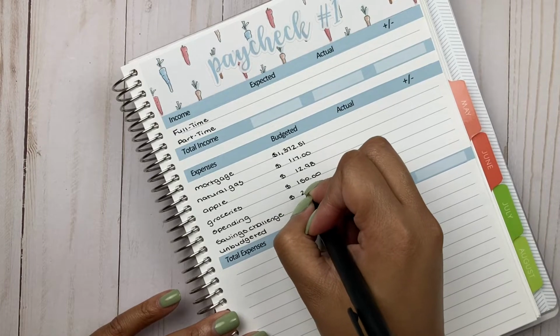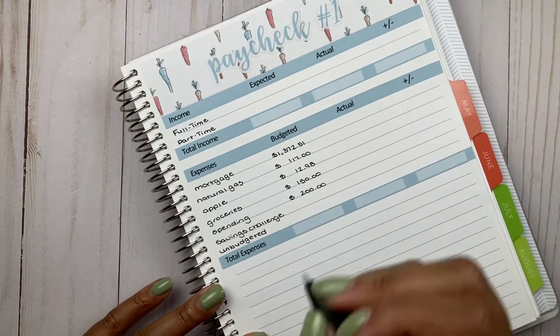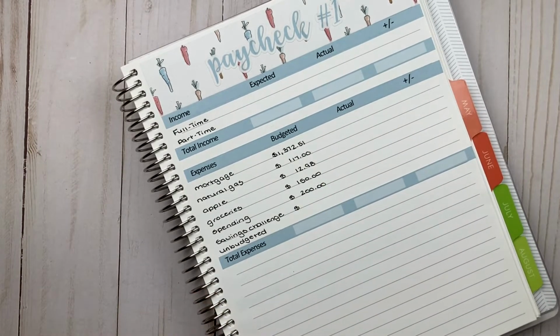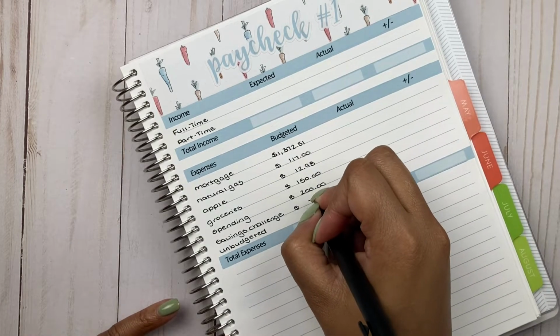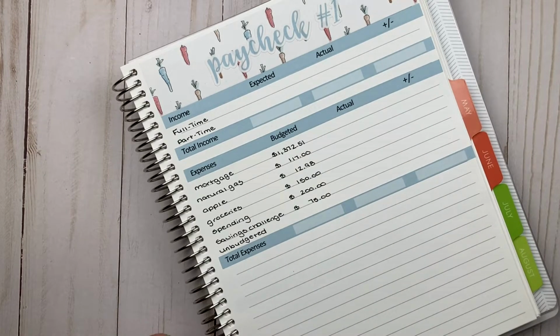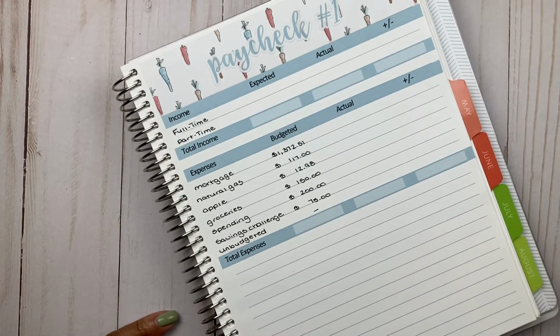Spending is another cash envelope, but it is cashless. That's going to get $200. And then I have my savings challenge, which is going to get $75 for paycheck one. And I will kind of explain that breakdown in a second. And then of course we don't budget anything for unbudgeted. So let me just go on over and list out all these actuals, because there won't be any shift in these amounts.